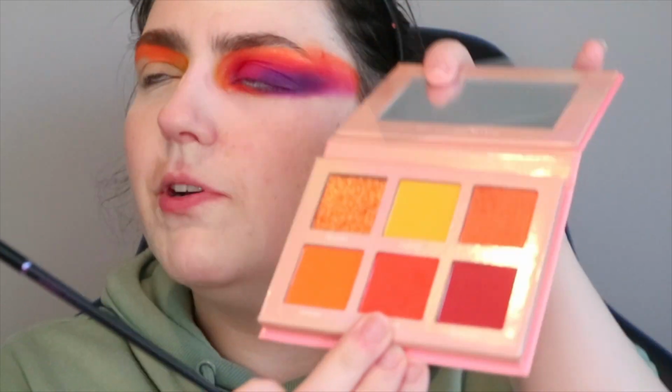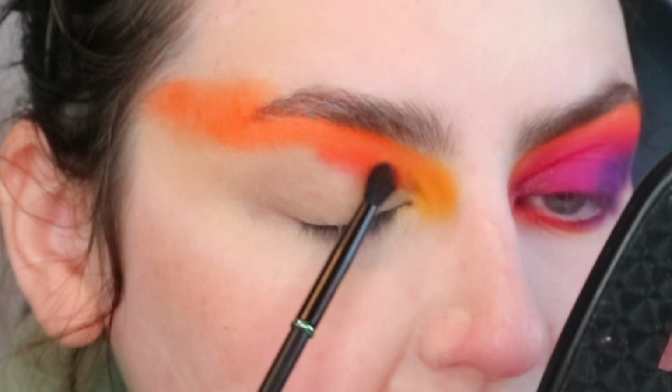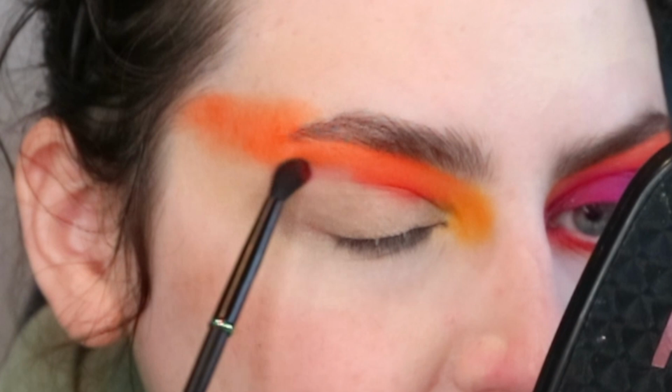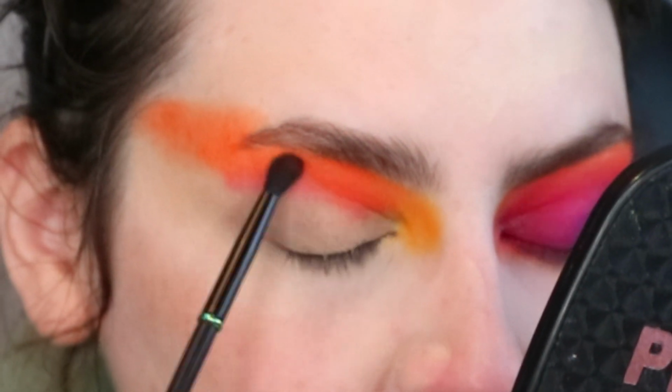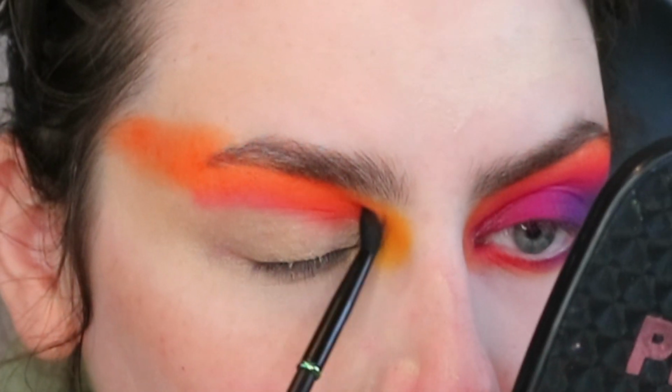I'm taking this Cash Beauty brush and I'm going into the shade Gloaming, which I'm like, is that even a word? That is again in the Sunset Chic palette. And can I just take a moment to say that it is so fucking hard to say Sunset Chic without calling it Sunset Chic. So I think that I should receive some sort of a trophy for this.